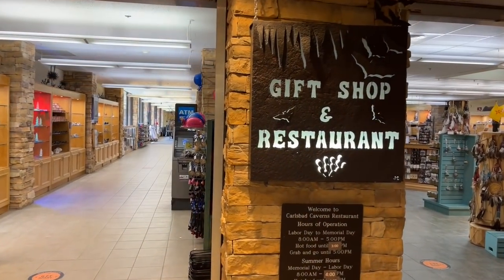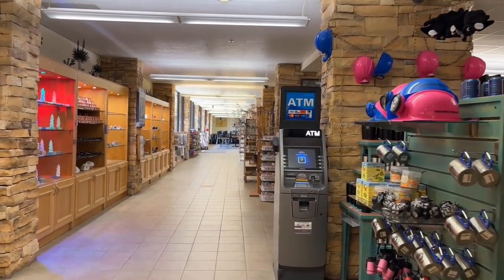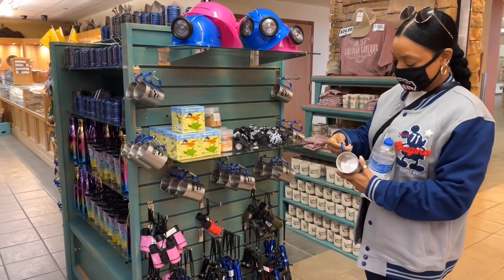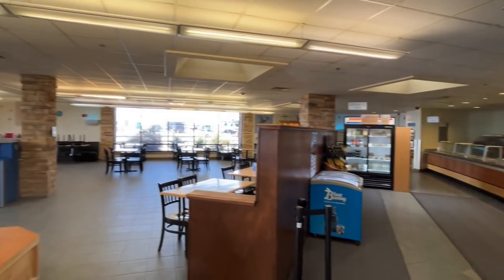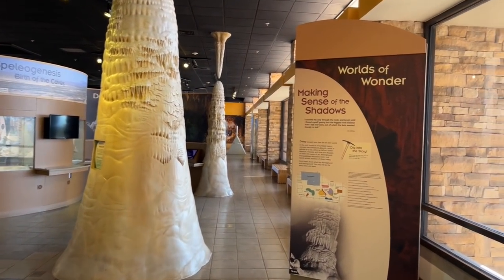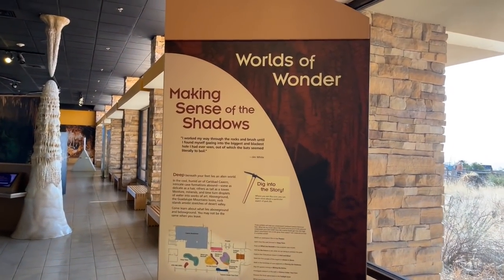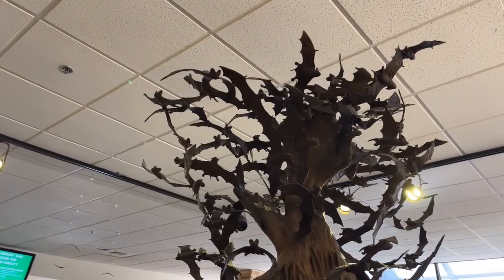So we're gonna walk into the gift shop and there's a restaurant here as well. We didn't eat here, so we can't give it a rating, but I understand they have sandwiches and burgers. Then we dropped by the exhibits room to learn more about the cave that we were about to visit and the bats that call this cave system home during the summer months.